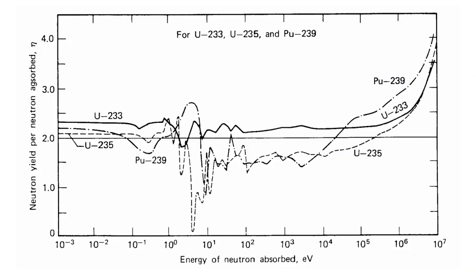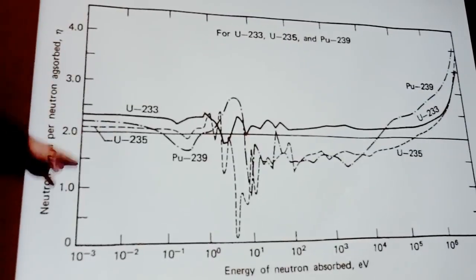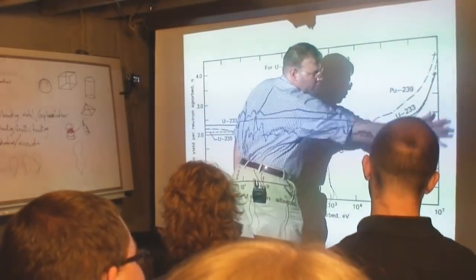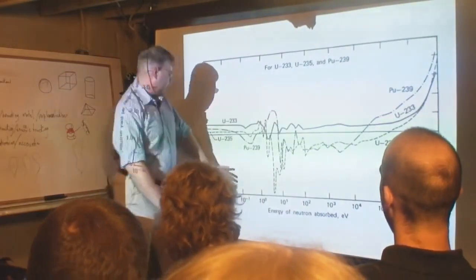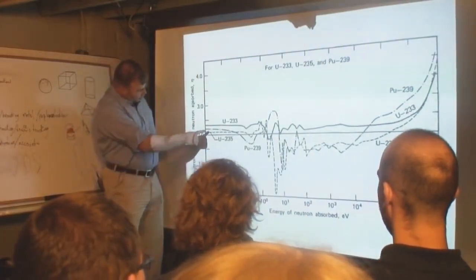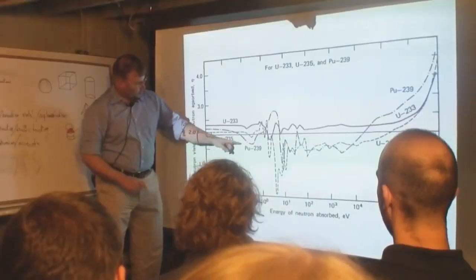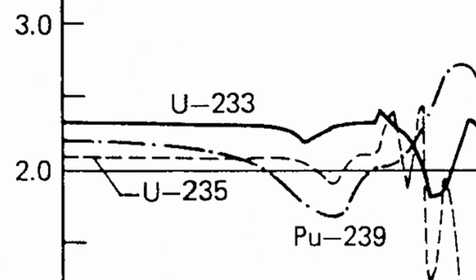How much energy did the neutron have that you smacked the nuclear fuel with? Okay, how much energy did it have? And then how many neutrons did you kick out when you smacked it through fission? Those little bitty dots, they're up here in this part of the curve. Okay, this is the fast region. This is the thermal region. Well, in the thermal region, look who's doing the best. Look at uranium-233, about 2.3. Okay, look at plutonium. It's that dip below 2 right there. That's what makes it so you cannot burn up uranium-238 in a thermal spectrum reactor, like a water-cooled reactor, like a CANDU or a light water reactor. You just can't do it.